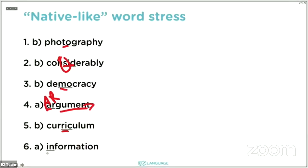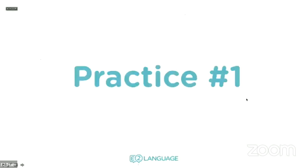Basically, if you put the stress on the wrong sound in the word, I'm going to have trouble understanding what you're saying. Because if you say to me, Jay, I'm really good at photography, I'll think, what? Photography? But then it will take me an instant and I'll go, oh, photography. I understand what you mean. So that word stress, or word emphasis, is really critical to being understood effortlessly.